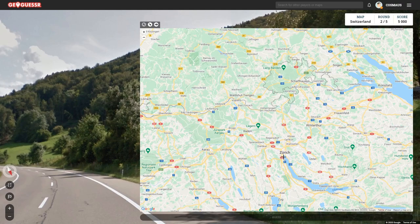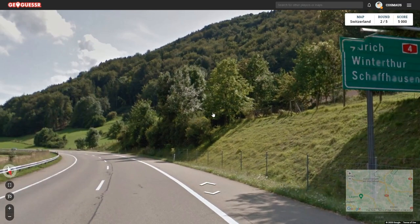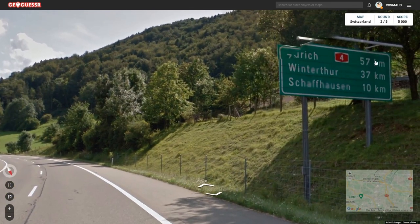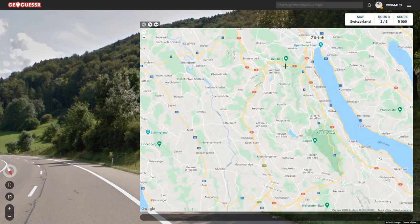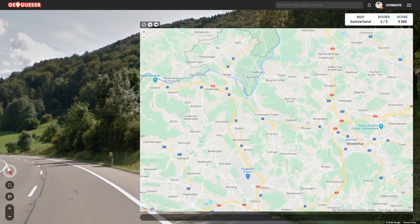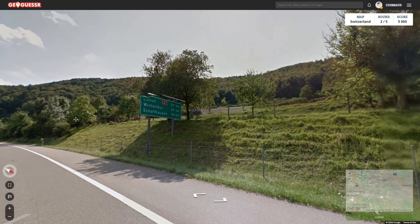Zurich is south. Like that. 57 kilometers away. And number 4 goes here. Does it keep going anywhere? Like, is there some more number 4 up here? Yes, there is. Good. So just plunk it down there for now.